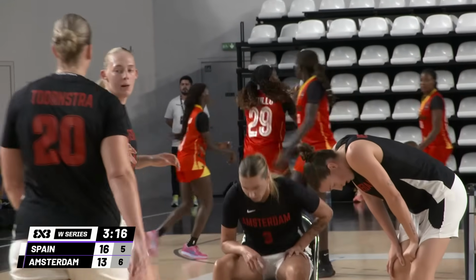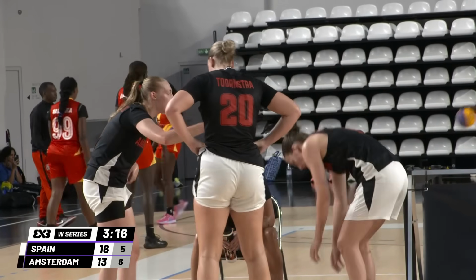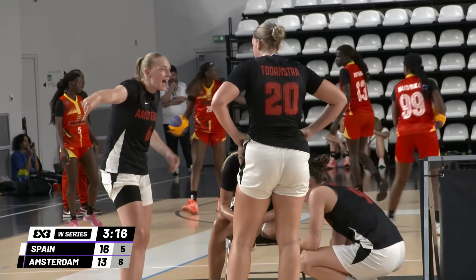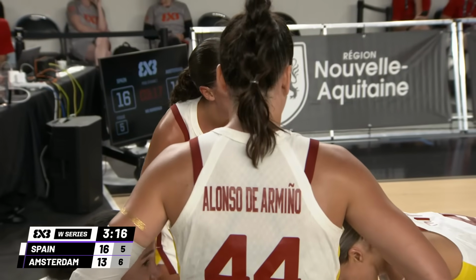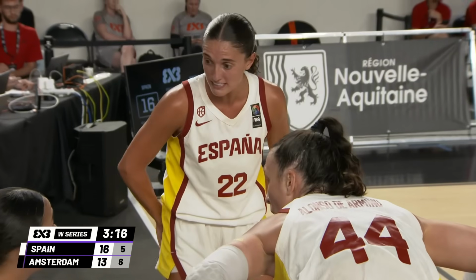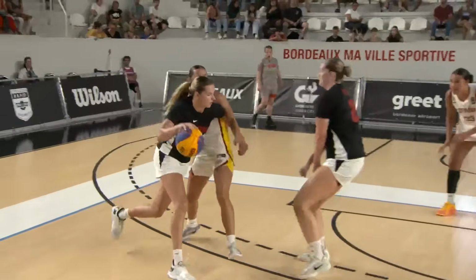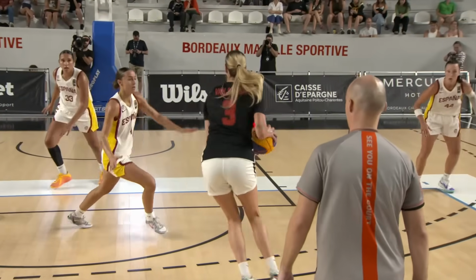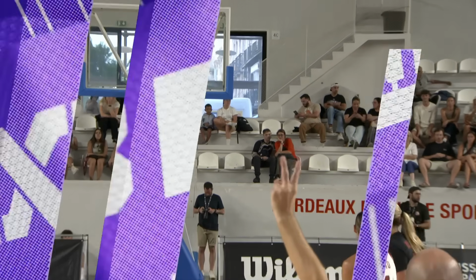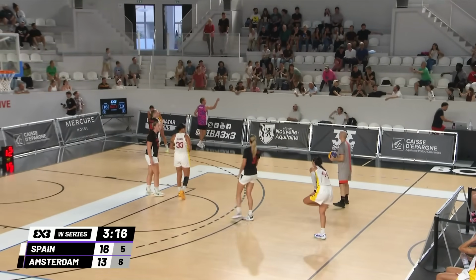So we got our second TV timeout as Amsterdam, who were down by as many as 7 points, have now managed to cut that lead to 3 with 3 minutes and 16 seconds left on the game clock. You can see them animatedly talking at the substitution box, making necessary adjustments against the Spain team. Much more experienced, but the desire that Amsterdam is playing with, as we see that replay of Van Skyke's 2-ball, is impressive.